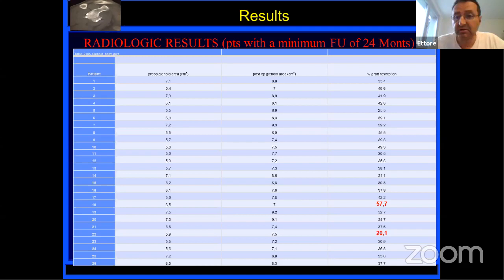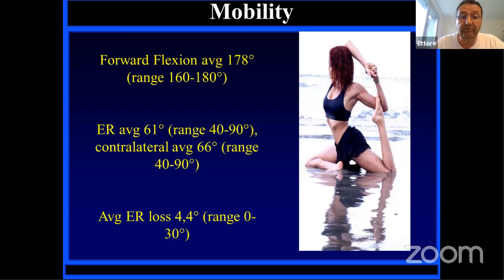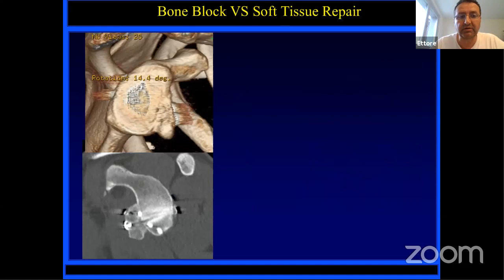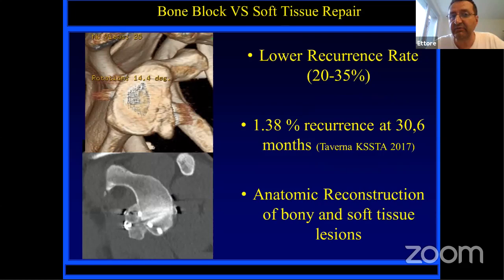In fact, mobility, range of motion is very good, almost no restriction of any motion, and almost no complication, because this is a simple, reproducible technique, not risky with difficult portals. And so in summarizing, I would say the bone block versus soft tissue, there is a lower occurrence rate, especially long-term results. It's very good.